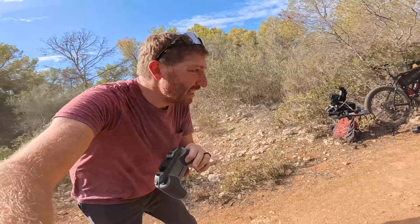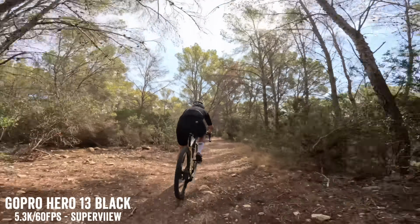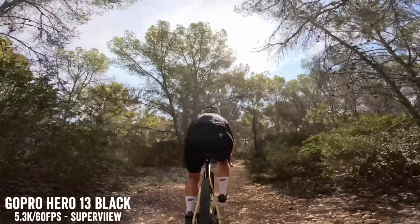That got a little bit dusty, but it's successfully in there with the GoPro. Let's do a test run. One of the things I like about the Super View setting is it increases the feeling of speed through that wider perspective. Overall works really well in cycling scenarios. I'd say round one with the GoPro looks pretty darn cool.